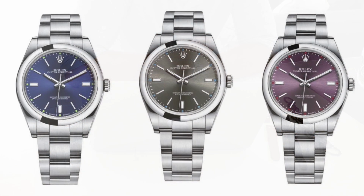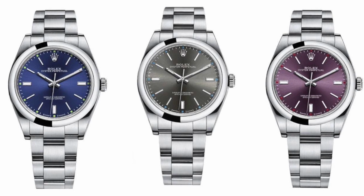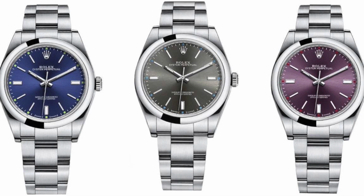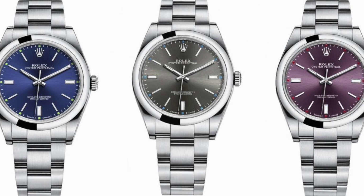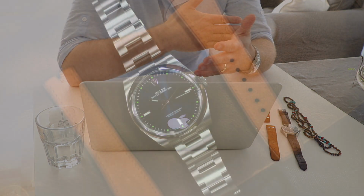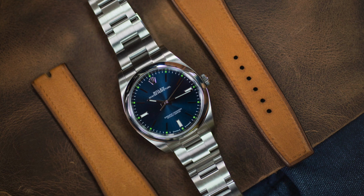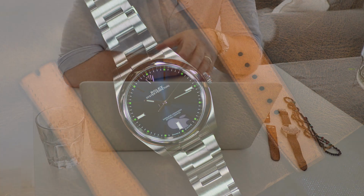Why? I think especially the version with the blue dial and the green highlights, or the gray sunburst dial with the light blue highlights would fit perfectly into your collection, AJ, because on the one hand you do have a little bit of additional color. 39mm is a nice size for watches. On the Oyster bracelet it was very comfortable. You can still wear it on different straps.